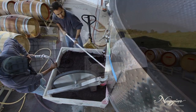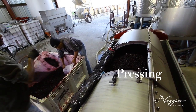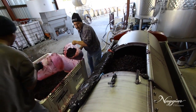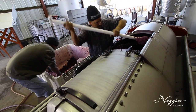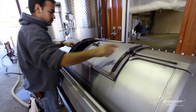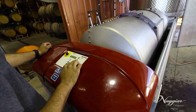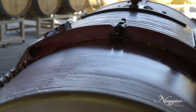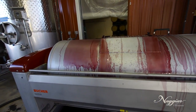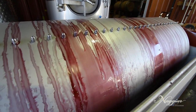They load up the press. This is a 2-ton press. So this press will take up to 2 tons at a shot. We've pressed 90 tons. The way this works is the press has a balloon inside, and it pushes against a sieve, and the juice comes out, and then it deflates the balloon, turns over every 15 minutes or so, and again inflates the balloon, pushes against the sieve. So as it turns, it mixes up the must and presses again, and after an hour and a half, we get most of the juice out.